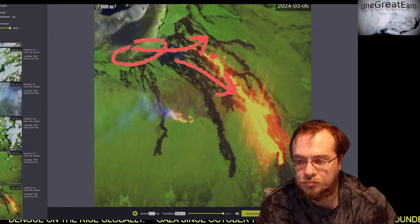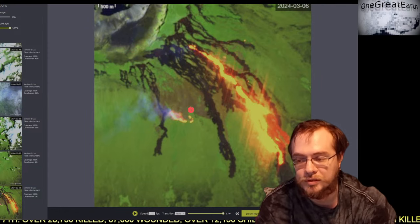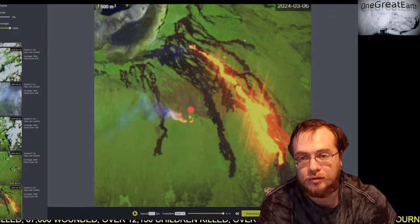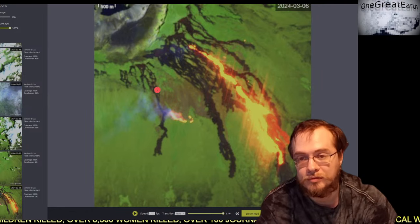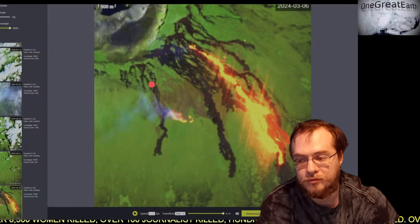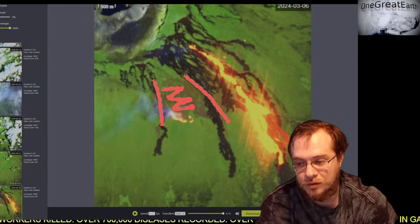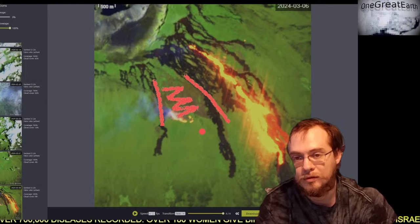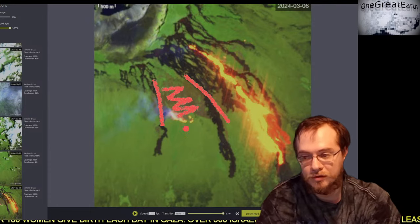Going down. This fire here started due to lava catching shrubs, plants on fire, just incinerating them, causing a wave of fires crossing between the two drips of lava here. You got here and here. So this could be a wildfire that's bouncing back and forth with heat. It just keeps incinerating what's left of the side of the mountain.